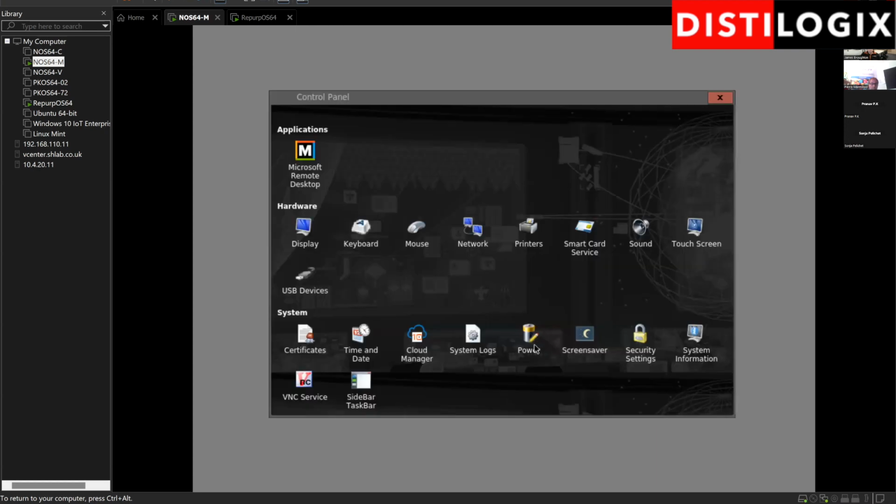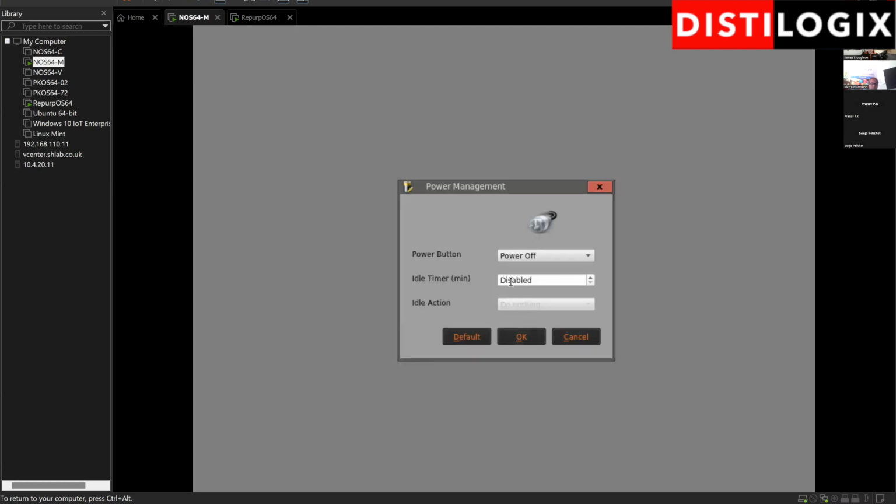There's also power options as well. So if the device is idle, and nowadays with more organizations being more eco-conscious, if the device is idle for a period of time, say 10 minutes, for example, you can set the device to either go into a suspended state, end the actual session to AVD or Windows 365, or power off the device, ready to be used again when the next user turns the device on.